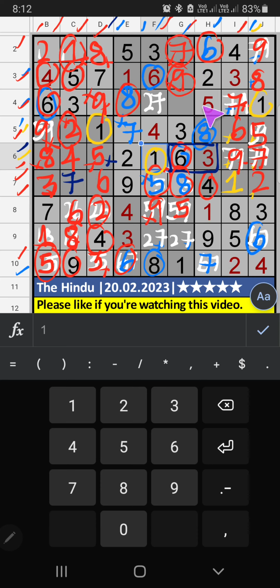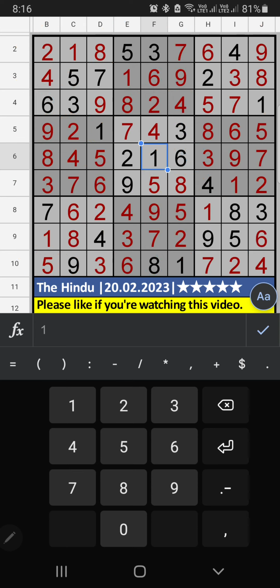Column G, we have 7. So 7 can't come in the cell. 7 is confirmed here. Then 2 is here. Then column F, only one number is remaining, 2. 2 is confirmed here. Then 4th row, only one number is remaining, 4. 4 is confirmed here.